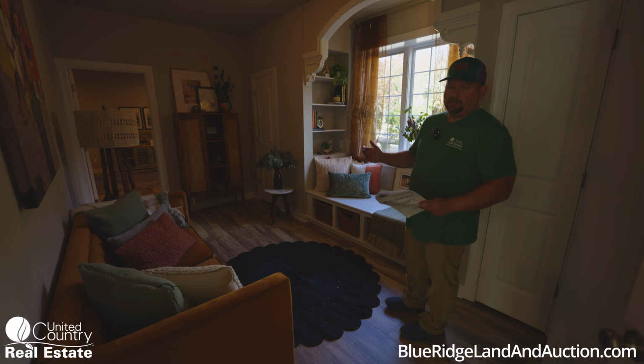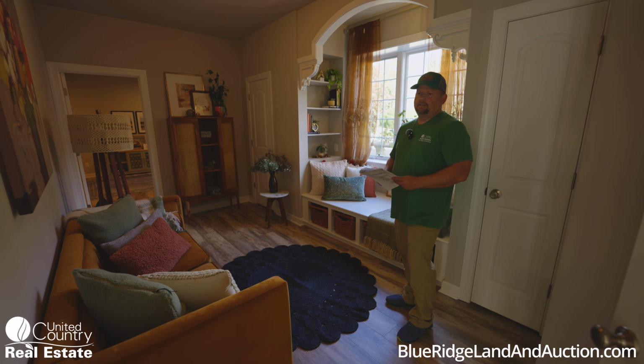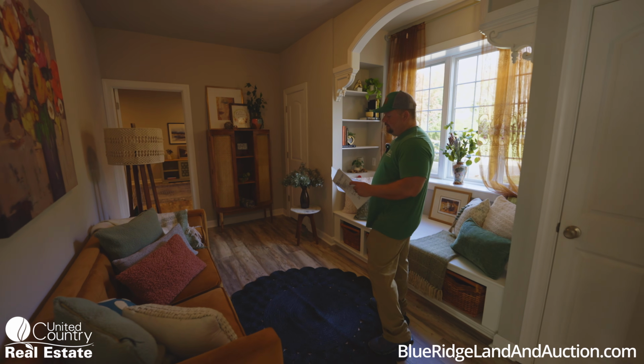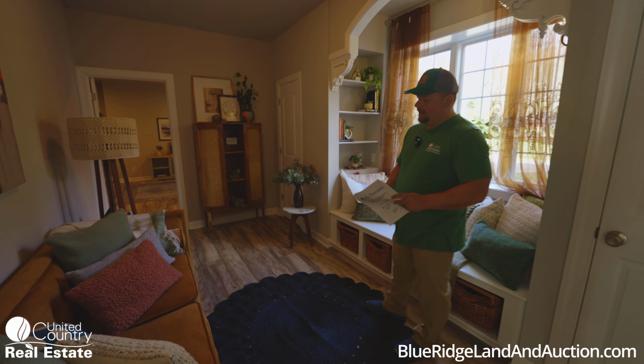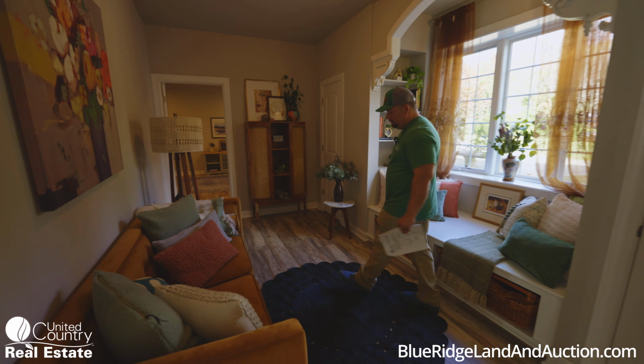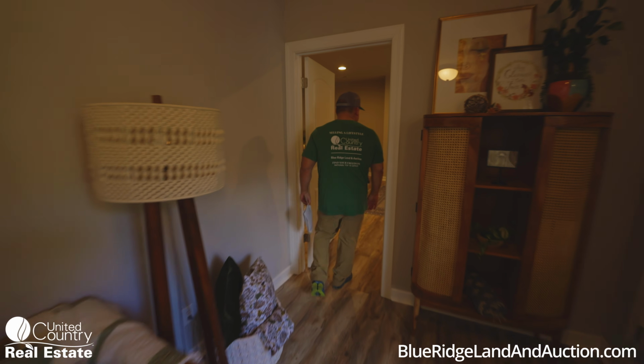So the basement has 2 bedrooms and 2 baths. You're going to see that, if you had a need for more bedrooms, there's plenty of room down here. And the upstairs had 1 bedroom and 2.5 baths. But there's plenty of room on the upper level to put more bedrooms, and you can also use that studio for an additional bedroom as well.